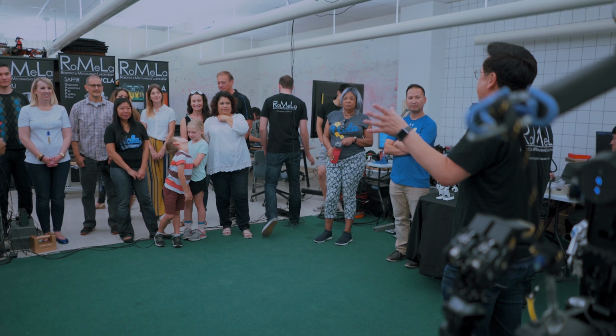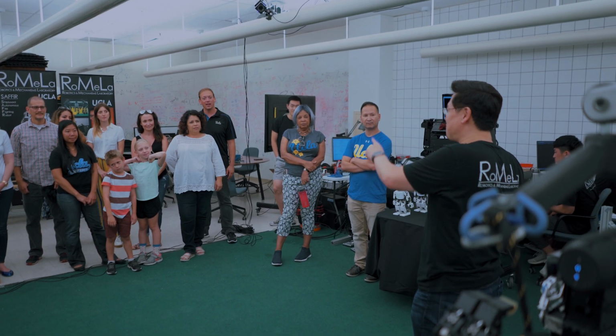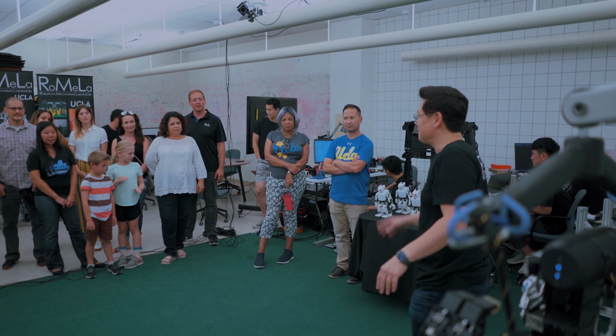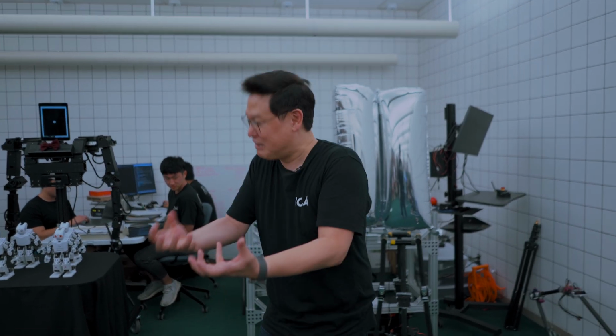There's many other labs, great labs in the world, but our lab, RoMeLa at UCLA, is different from all the other labs in one sense. When you do experiments, I tell the students to make it go faster and try to lift heavier things, and I tell the students to try to break the robot. Because if your robot doesn't fall and doesn't break, you don't get to learn anything. So failure is not necessarily a bad thing. Of course, if we can avoid failure, we do. We try to. But if it fails, we want to learn from it. So failure is not a bad thing.